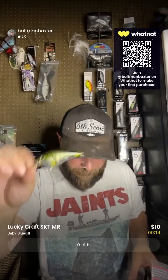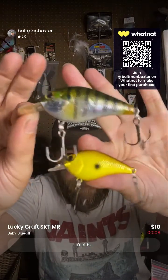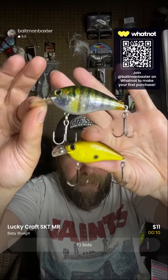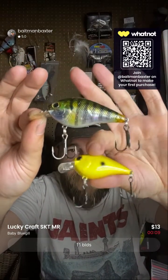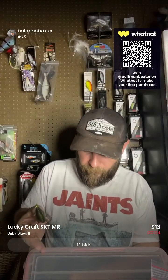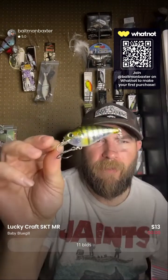If you want to see the difference, I'll show you the difference in the size. I don't know why I'm selling that one. So here's the mini on the bottom, and there's the regular MR up top. Mini's more of a finesse crankbait. Not quite a 1.5, a little bit bigger than a 1.0. But this one's flatter than the mini. The mini's more like a little bit bigger Bandit 100.